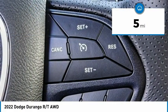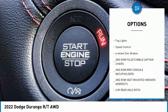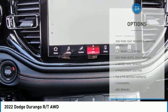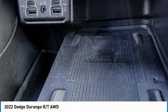Here are some of this vehicle's great options. Rain sensing wipers, electronic stability control, alloy wheels, power lift gate, brake assist, traction control, remote keyless entry, fog lights, speed control, four-wheel disc brakes.